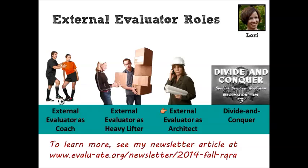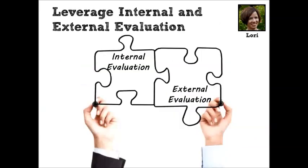In the external evaluator as architect model, that external person is designing the overall evaluation and developing data collection instruments, and the project team is executing the plan, maybe with technical assistance from the evaluator as needed. And finally, in what I've called the divide and conquer approach, the internal team is responsible for evaluating some aspects of the project's implementation as well as those shorter term outcomes. And the external evaluator handles the assessment of longer term outcomes and those higher stakes evaluation questions. And that's actually what we do here at Evaluate.